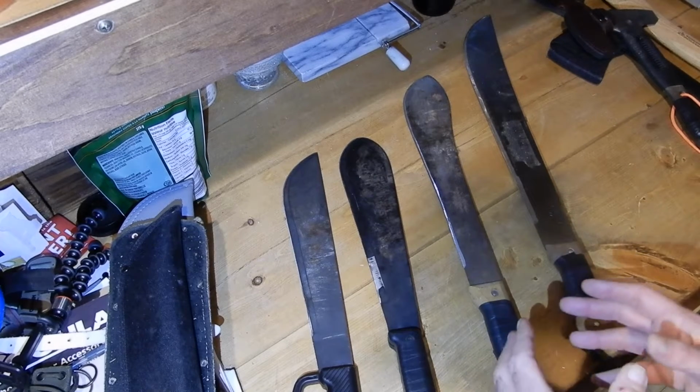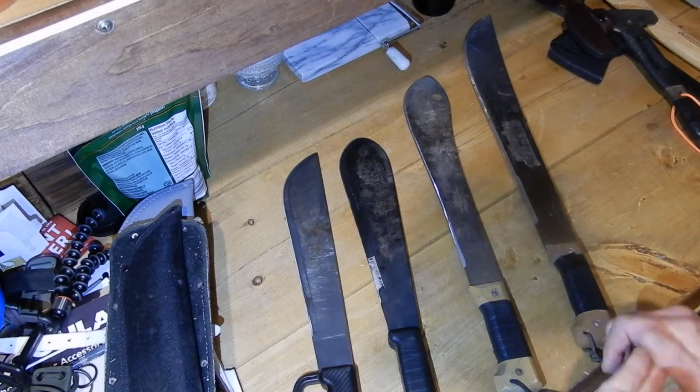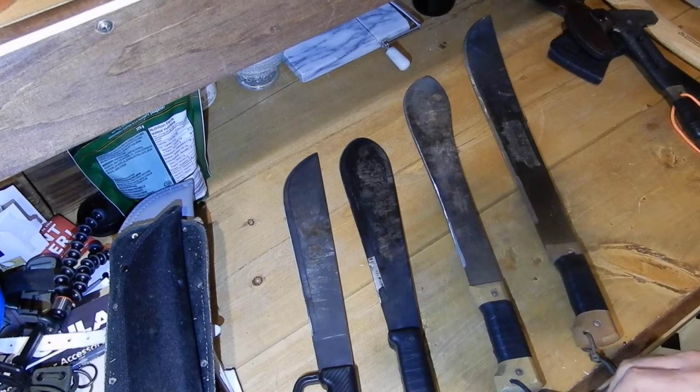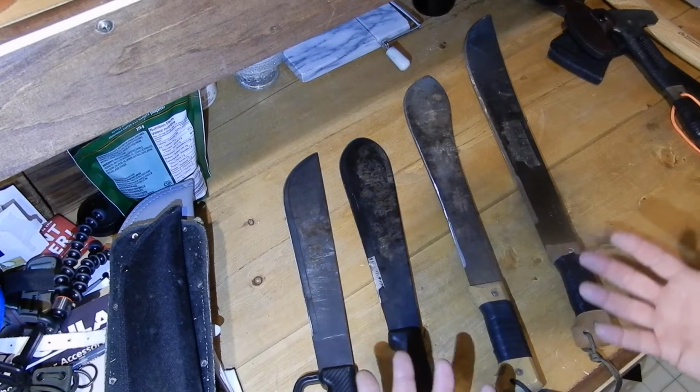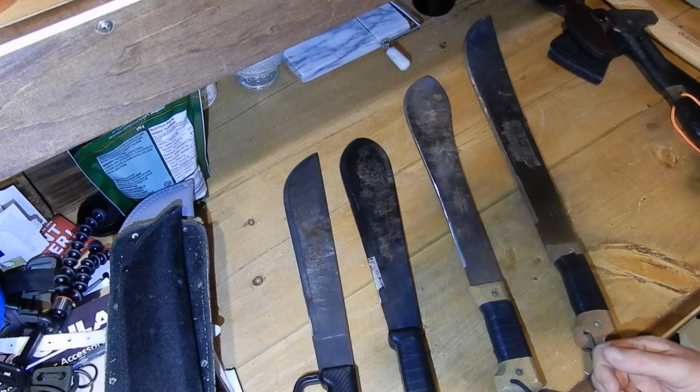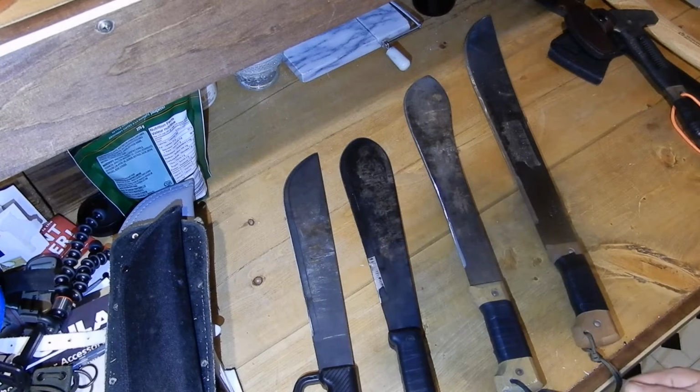I'm going to do a quick video on probably one of my more favorite tools that I use for a lot of backcountry camping and a lot of winter camping. I do a lot of canoeing in the summer. I've had the advantage, or the privilege, to do some whitewater out in BC the last year or so.